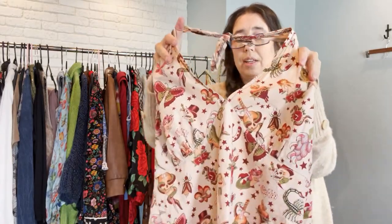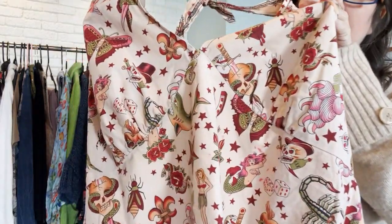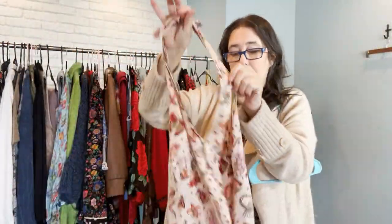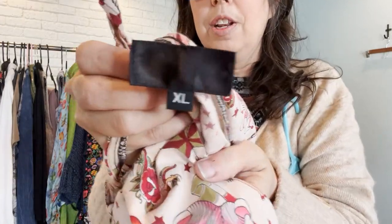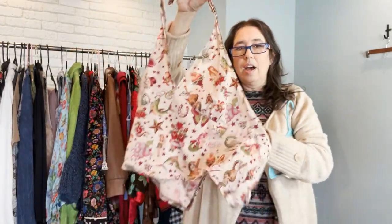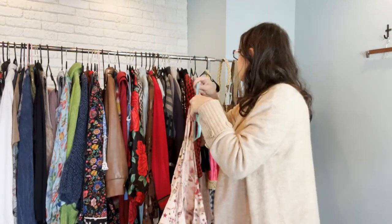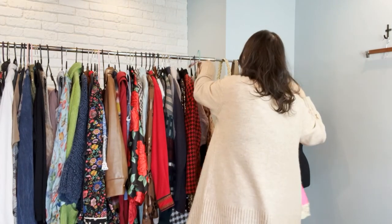Picked this up at the Bins. I thought it was super cute. Like a rockabilly tattoo style, old school tattoo halter top. The brand name is gone. Does anybody know what just has a black tag? I did try to look it up. I didn't find anything. I don't even care. I have no doubt it will sell just from cuteness alone.